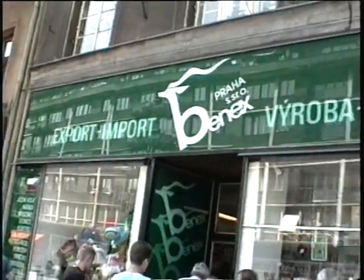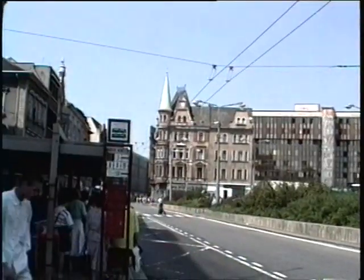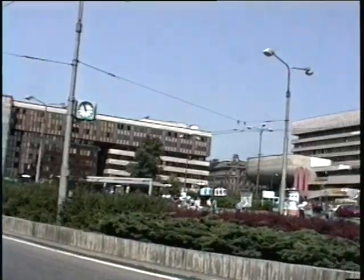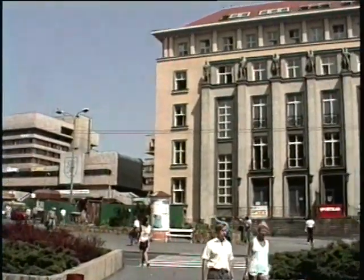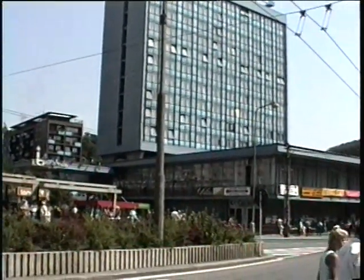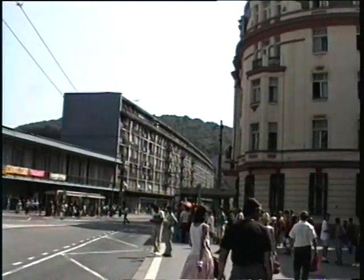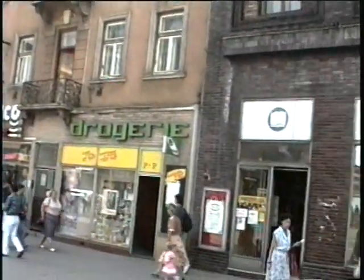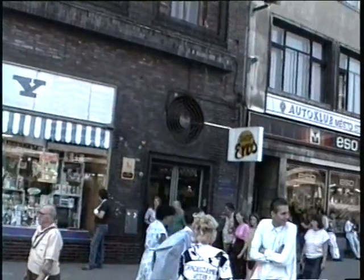And here's interesting, you don't see very much of this. Signs in German. I'm assuming this is the main square. So here's a sweep around it. They even got sex shops now.